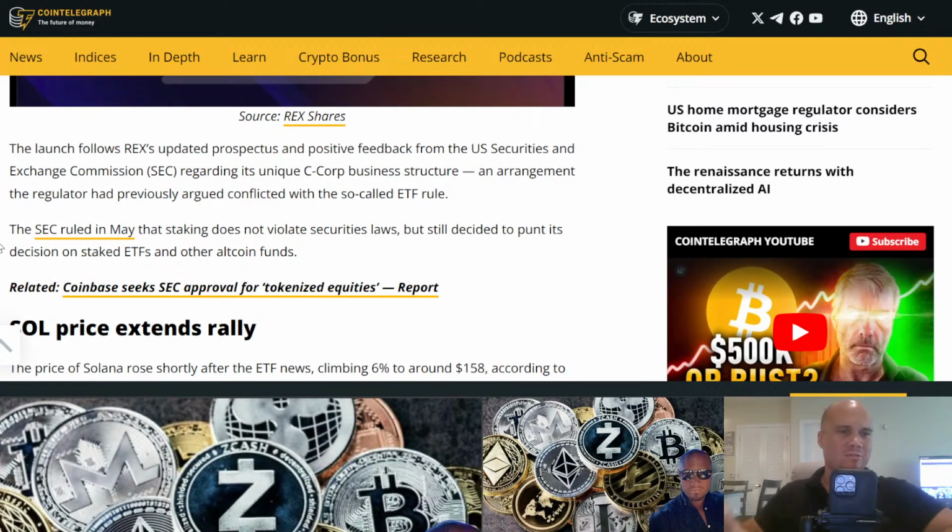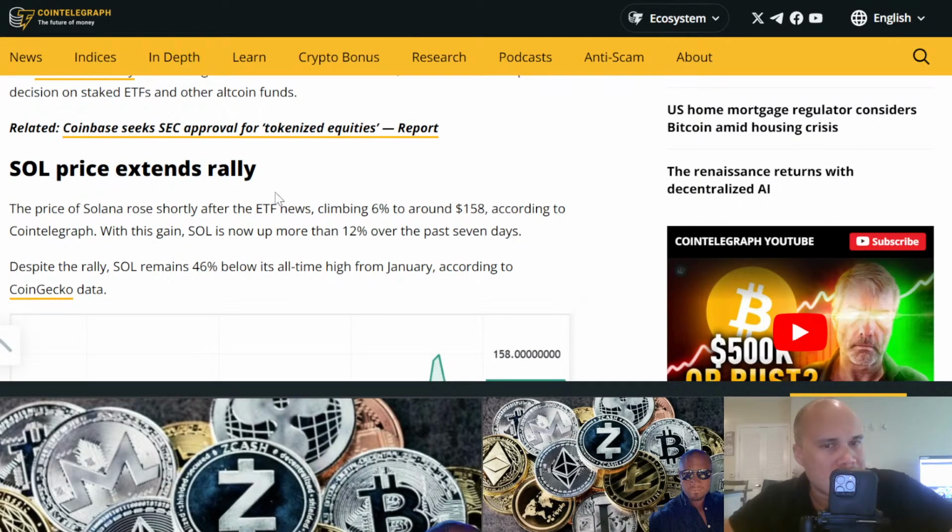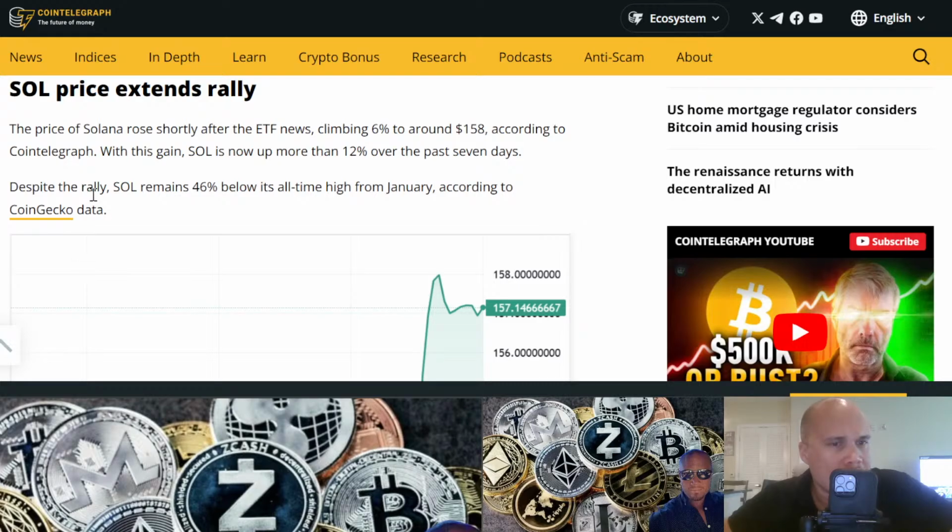But this is a little bit of history. They're saying here that the SEC ruled in May that staking does not violate security laws, but they decided to punt this decision on stake ETFs and other altcoin funds. This has extended the Solana price rally. The price of Solana rose after this news came out, climbing 6% to about $158. I actually saw Solana get up to like 160 bucks earlier today, so it was a little bit better than that. It says that despite the rally, Solana remains 46% below its all-time high from January, according to CoinGecko. So, I mean, that's pretty important there.